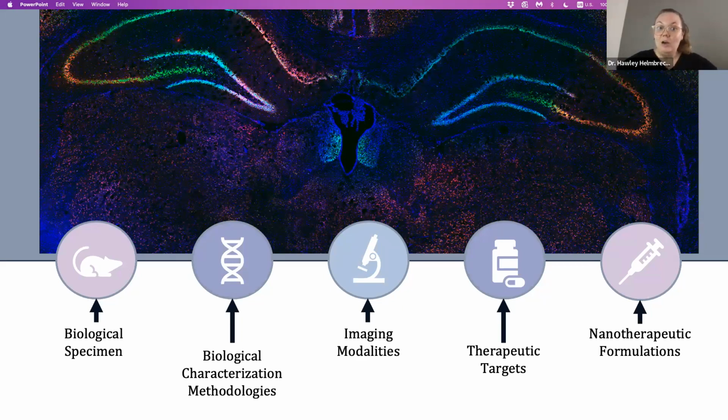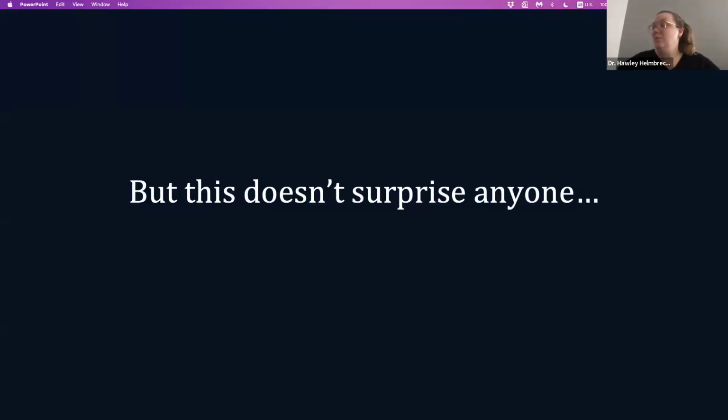How do we make them and how are they working? So something is considered a nanotherapeutic if it is on the nano scale. We are all probably familiar with the centimeter. A centimeter is 10 to the negative 2 of a meter, and a nano is 10 to the negative 9th. So it's 7 orders of magnitude smaller than that. A nanotherapeutic formulation is anything on that scale of size, very, very small, can't typically be seen with the naked eye, and needs to be imaged on a microscope.